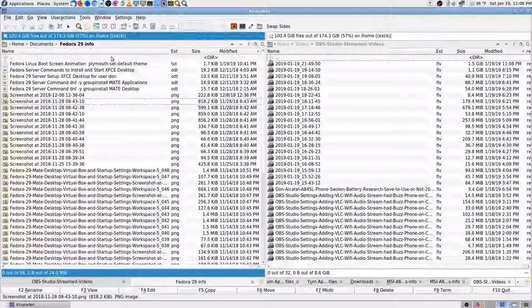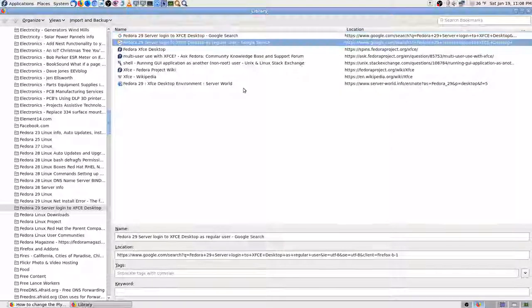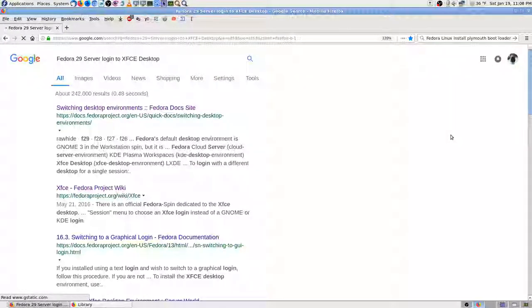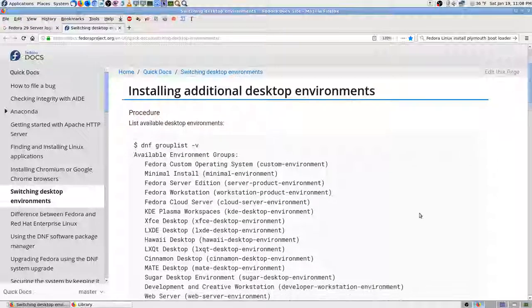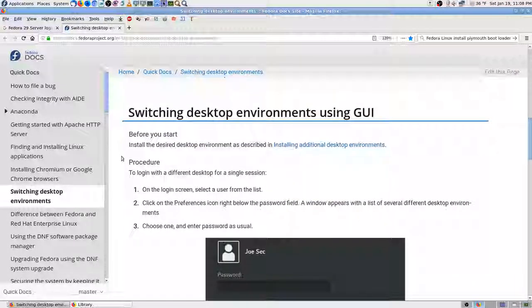I guess I've got to look at those links. Don't look at the screenshots right now, I don't think that'll help. I just looked at them earlier today, I think. Switching desktop environments. Did I go there yet? Oh, this might be it. Here we go.